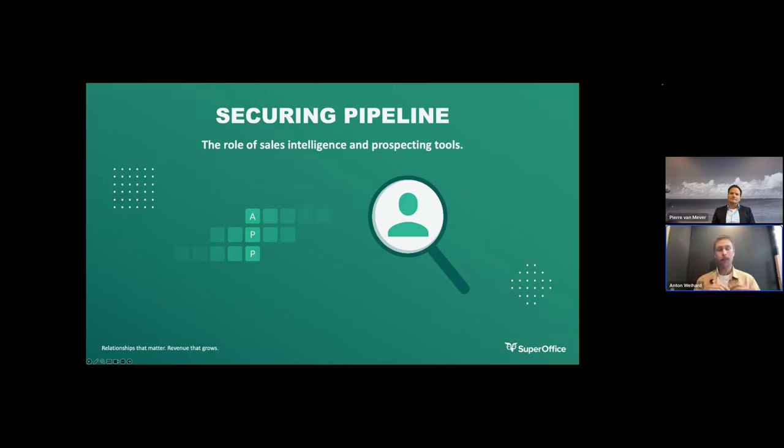And we have two apps. We have the Goava Enrich, which we'll be focusing mainly on today. And we also have our Goava Discover app, also available in the SuperOffice App Store. And when it comes to prospecting and identifying new opportunities, the combination of Goava Discover and SuperOffice is key.